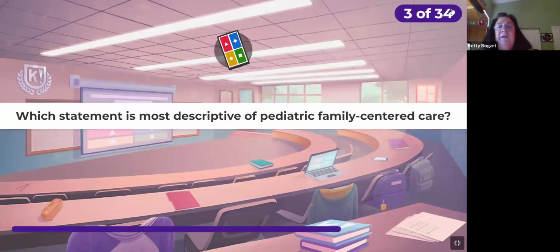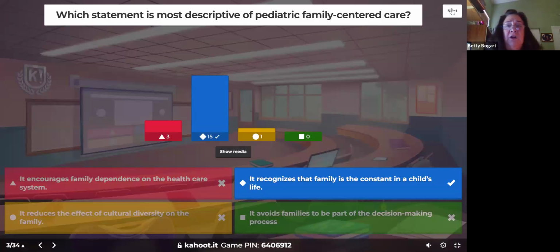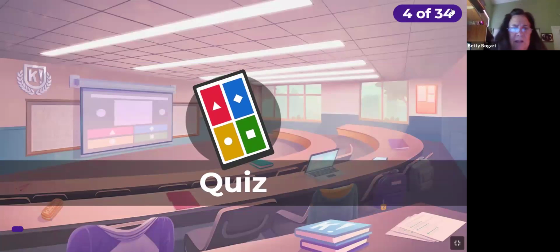What statement is most descriptive of pediatric family-centered care? So family is the constant. We're going to start discussing next week. We're going to do infants and toddlers and preschoolers. And we're going to show you how, at first, what is a family, an infant? No, it's basically home and family. As they get older and get into school and then getting friends, they start to learn other families and break away from the tight knit of family. But in any child, the basis is their family. It's the only constant they have. They always go home, hopefully.